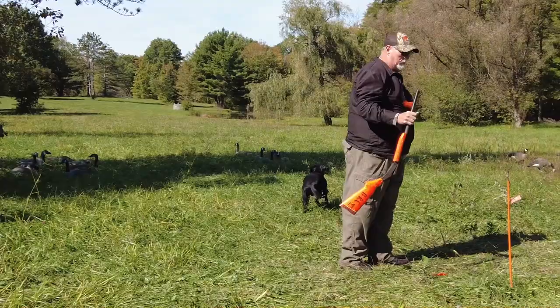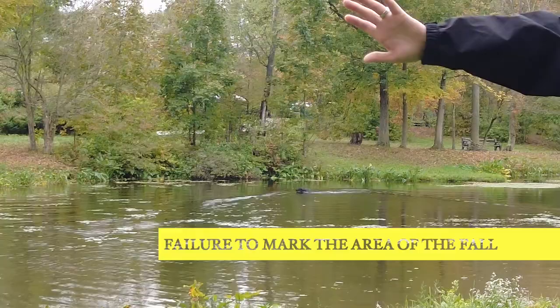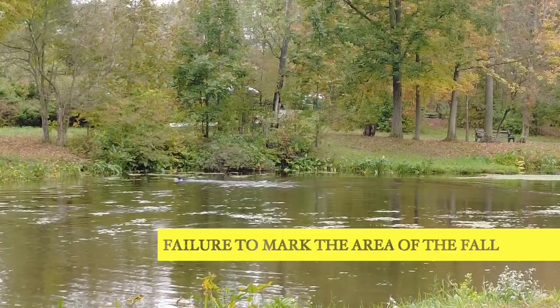More frequent occurrences of the same little problems make them big problems. In fact, many of the moderate faults are nothing more than minor faults repeated over and over. The first moderate fault to mention is failure to mark the area of the fall, requiring that the dog be handled to the bird. Worse on the first bird retrieved than on the second one.